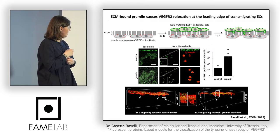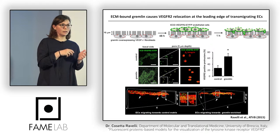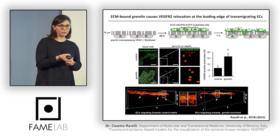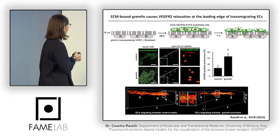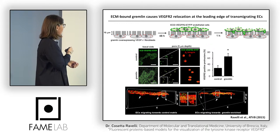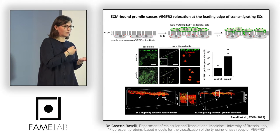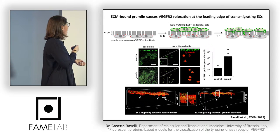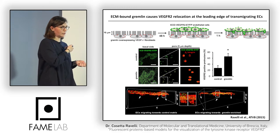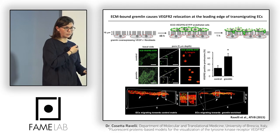This is a model in which, using fluorescent proteins, we could demonstrate that immobilized gremlin is able to induce the relocalization of the receptor on the endothelial cell surface. We used cells overexpressing gremlin and seeded them on the lower surface of the filter in a Boyden chamber, and we let them produce gremlin attached to their own extracellular matrix.